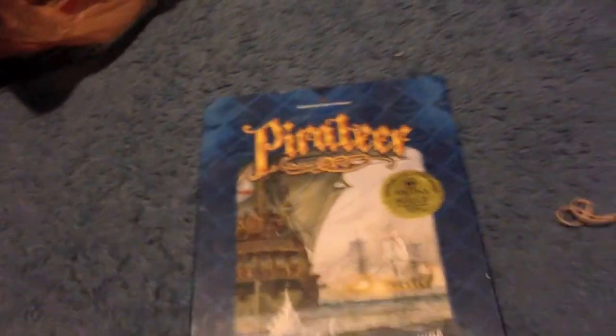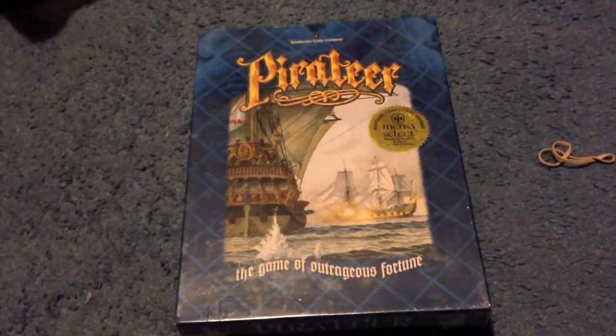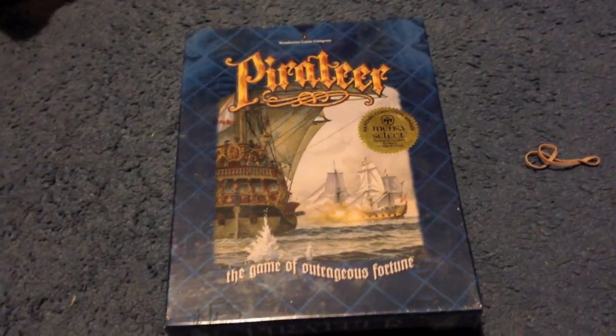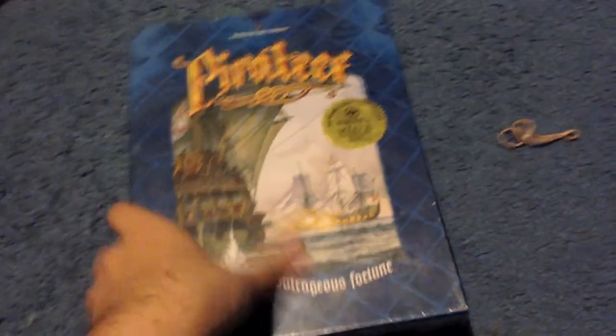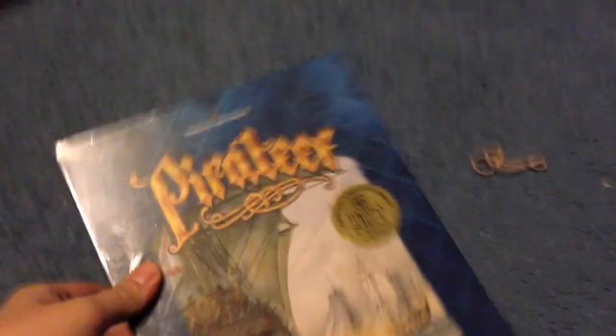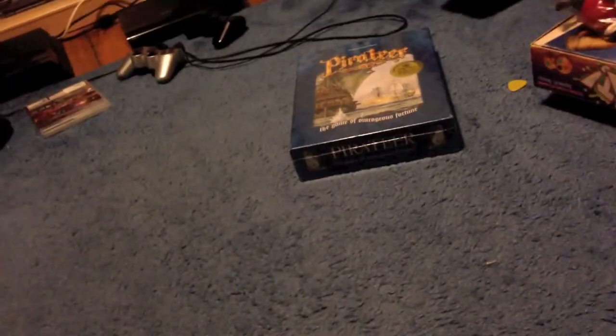I picked up this game. This game is called Privateer. I've picked it up in the past. It doesn't sell that great, but this one is still in shrink wrap. I can probably get somewhere around $50 to $100, depending on how long I want to wait. But yeah, that's a really great find. It looks really good.